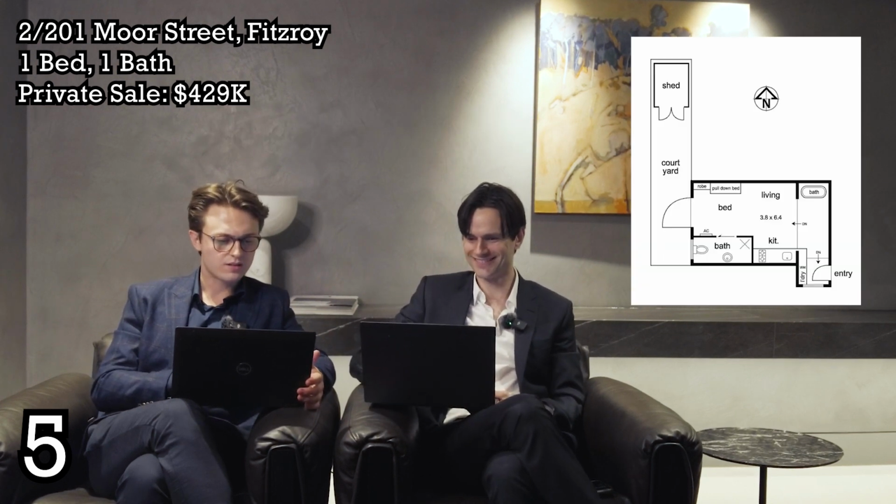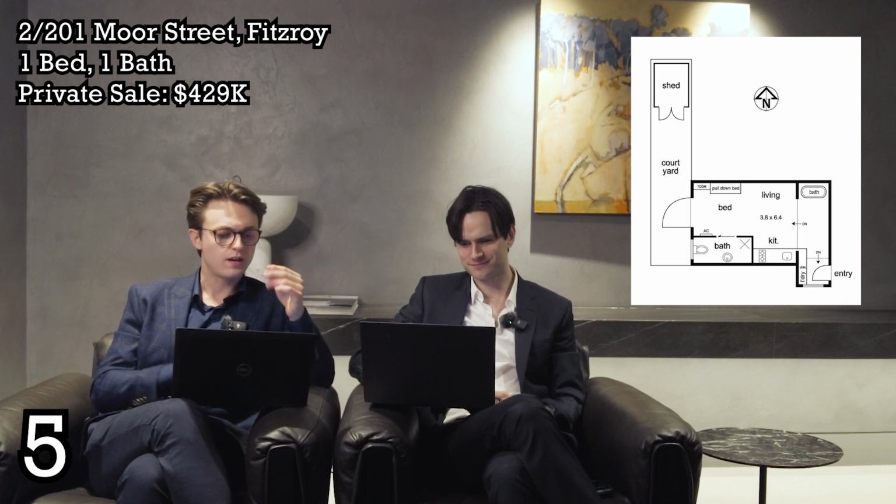So, Ben, I just wanted to say, pulled down bed, massive courtyard. It's nestled between vibrant Brunswick Street and Smith Street precincts, within metres of Melbourne's trendiest bars, cafes, boutique stores. I think it's a 10 out of 10, quite nice location. Do you like the street view? It's quite a lovely street, isn't it?